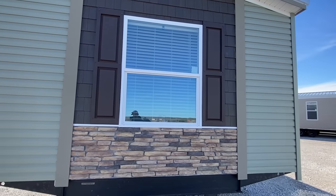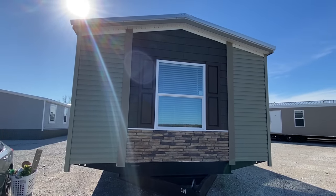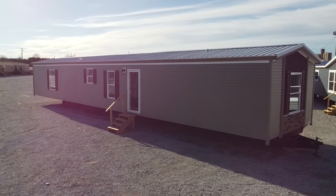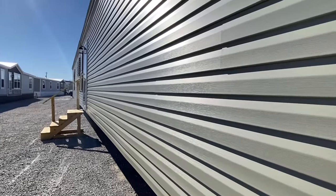Now, do y'all remember when I did those new models at the Hamilton plant? The Sipsy, the Winston that I did. Yeah, it performed really good on the channel. And well, this is another Winston. This is a new model as well.